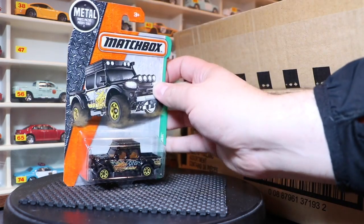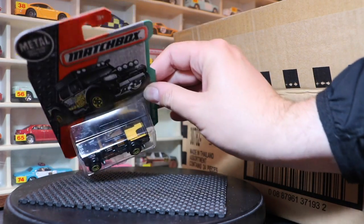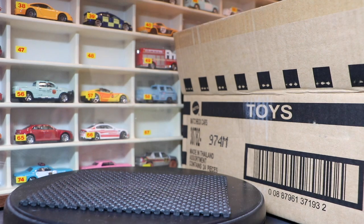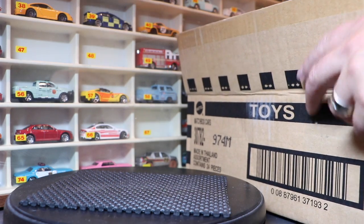Swamp Raider used to be a playset car, and it had a little removable piece in the back. It also was metal on top. Now it's plastic, but they've kind of moved it to the main line, which is not bad. It serves an okay purpose. All right.